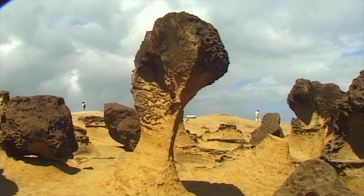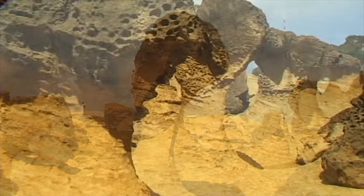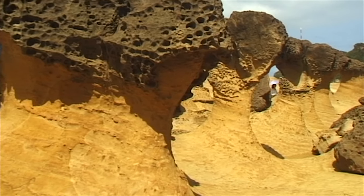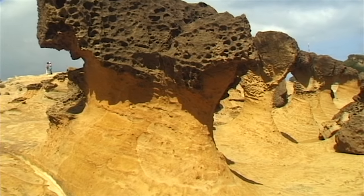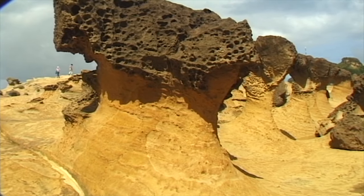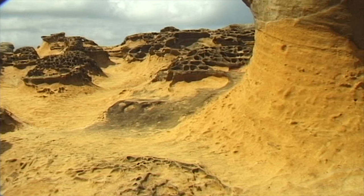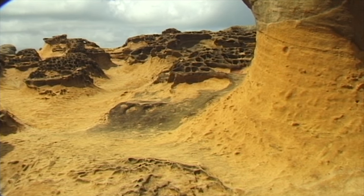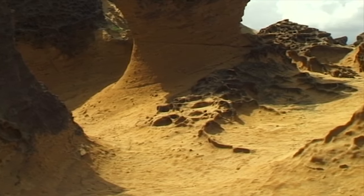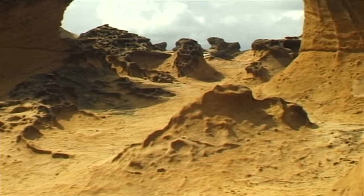Some of the rocks seem to grow out of the ground like giant mushrooms. The reason for this lies in the composition of the rock strata. The more elevated sections of the rock are often far harder and weatherproof than the lower layers that crumble and have been transformed into gravel and sand.